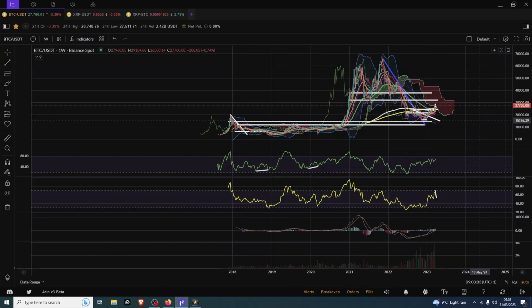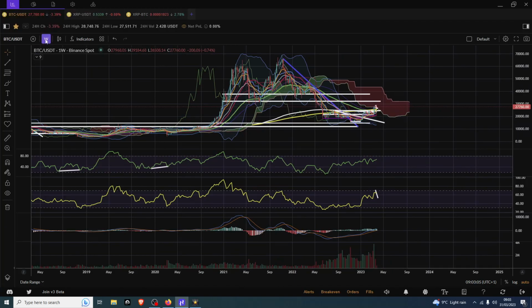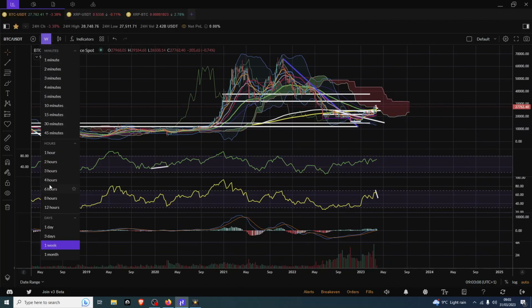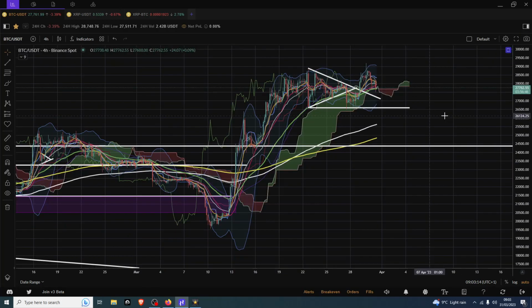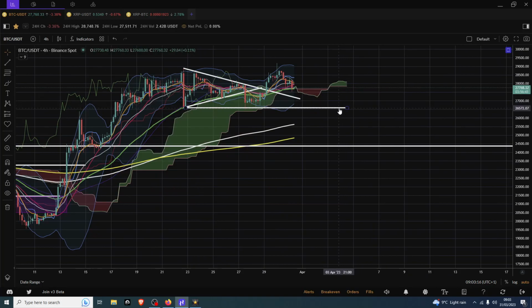So I'm okay for this rally to continue based on the weekly. On the daily, 4 hourly, potentially we see some more downside. But right now, if you're holding from lower levels, I wouldn't be concerned. And all the broader markets don't look too concerning. Just have another bit of a pullback, that's all. So yeah, nothing as far as I can see, nothing to worry about.